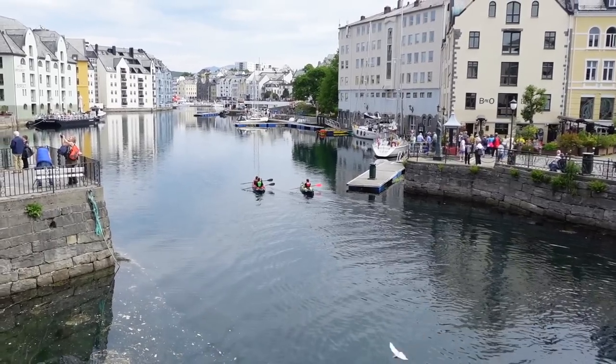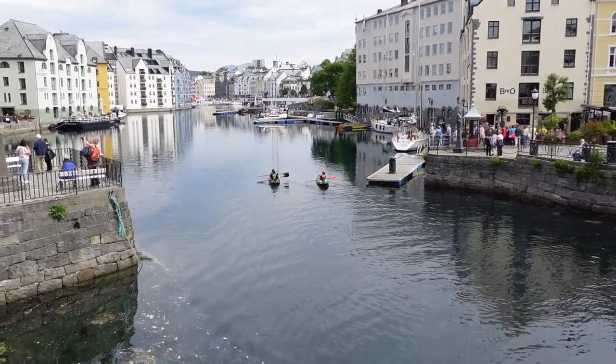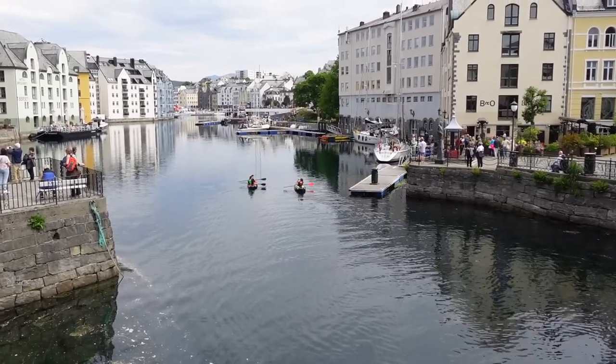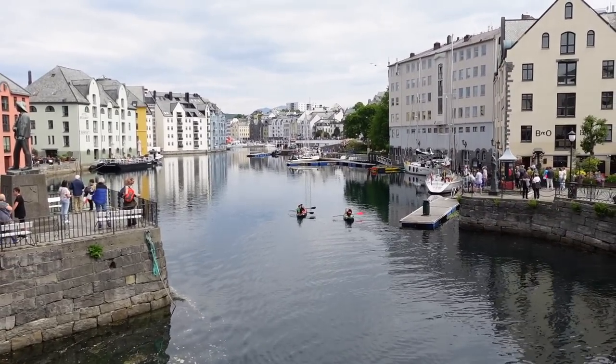I don't know if this is the actual excursion that was offered on the ship, but I think there is one that does the same thing, where you can kayak through Alesund, through the strait.